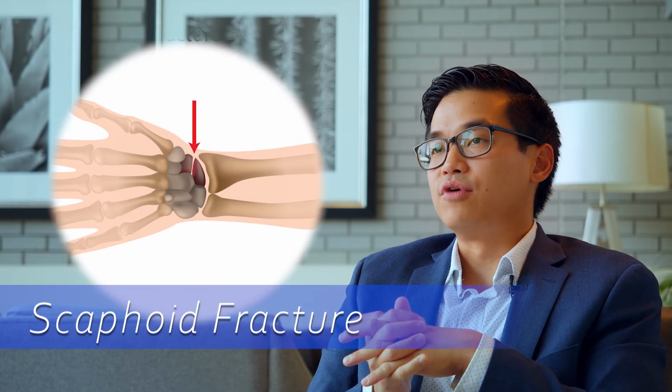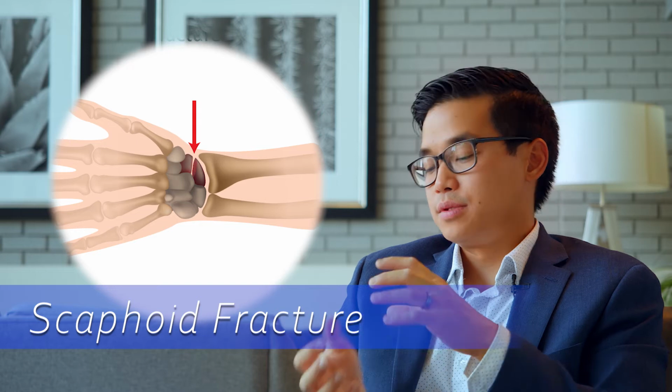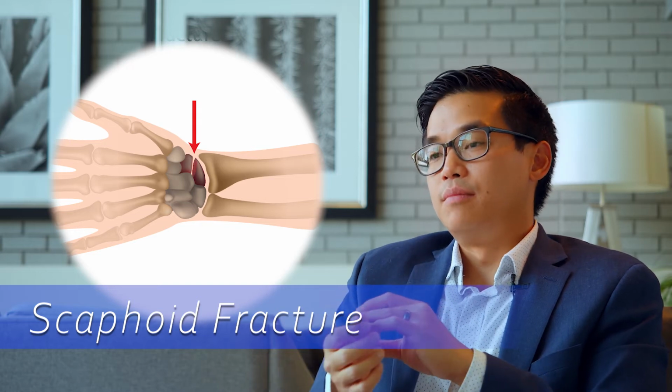In terms of unique fractures to the hand and wrist, there is the scaphoid fracture. This is a peanut-shaped bone in your wrist that's pretty much the keystone of the wrist and a very important part of the wrist. The problem is that if it is broken, it may be broken in a way where it needs surgery, and delay in treatment may lead to it not healing or causing problems with dysfunction and chronic pain.